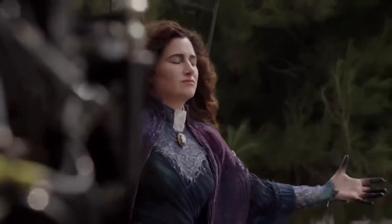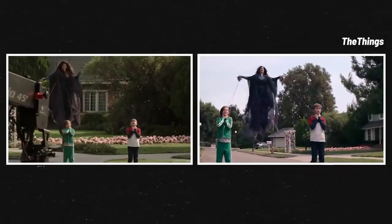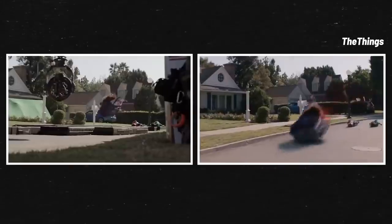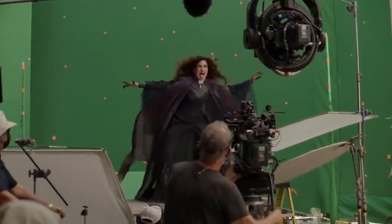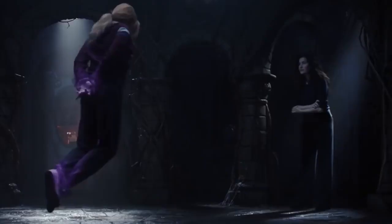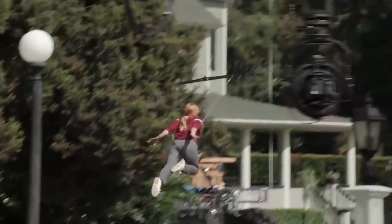It may have been her first time in the MCU and defying gravity, but she looks like she's totally in her element here. As we can see, she wasn't holding back one bit and seemed to really revel in the magic of it all. How about these tense moments where the actors appeared to simply be levitating without all the wild movement and soaring through the air?